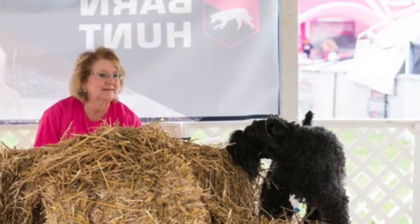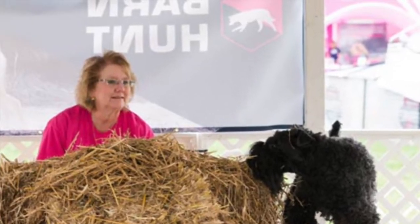Do you have a dog that likes hunting for squirrels and digging up gophers? Well, then barn hunt might be the thing for you. Hunting and teamwork skills form the foundation of the sport of barn hunt. Dogs and their handlers work as a team to locate and mark rats, which are always safely held in aerated tubes, and they're hidden in a maze of straw or hay bales.